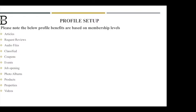Okay, the profile setup also includes several of the categories. Please note that these benefits below are based on membership levels. So everybody's profile is going to look different based on your membership level. I included these in this presentation today because it's actually zeros where these little stars are. Once you add an article or add a coupon or classified, and push that button, you'll be able to see where you can add that information. Normally these are at the gold and platinum levels, where you get these additional benefits. Next page, Jimmy.